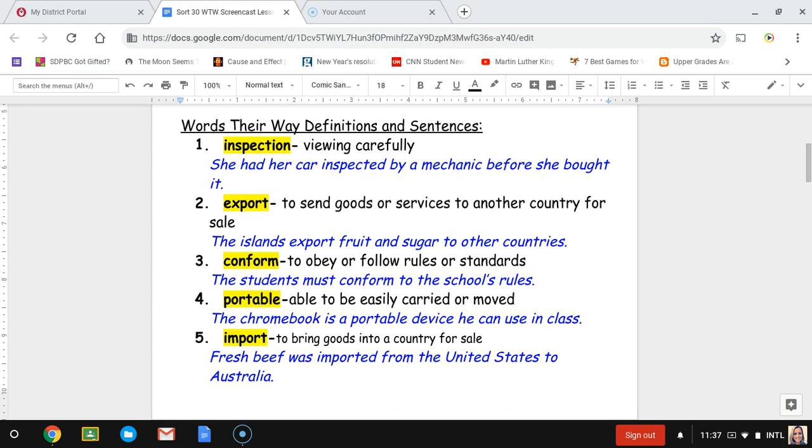Number four, portable. Portable means to be able to carry easily or moved. The sentence that I have for portable is the Chromebook is a portable device that he can use in class. So being able to take it easily because it's small and compact, that's what makes it portable.